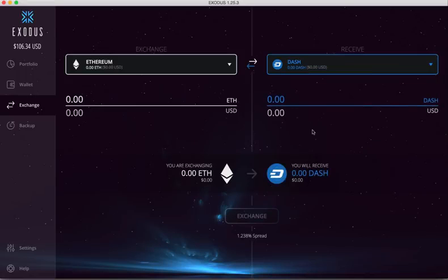So that's pretty much it for the Exodus wallet. Very simple, very beautiful design and user interface. I really enjoy this as my desktop wallet. Like I said, that's the only drawback here, it's desktop only at this time. There's not a mobile version, but for a desktop, probably my favorite wallet all around.